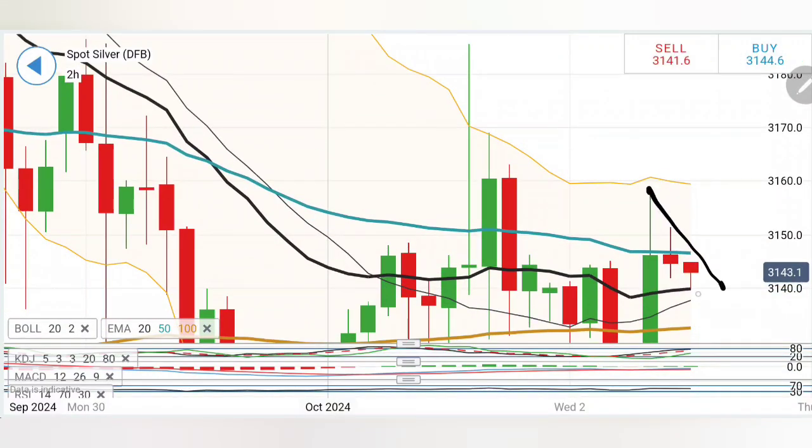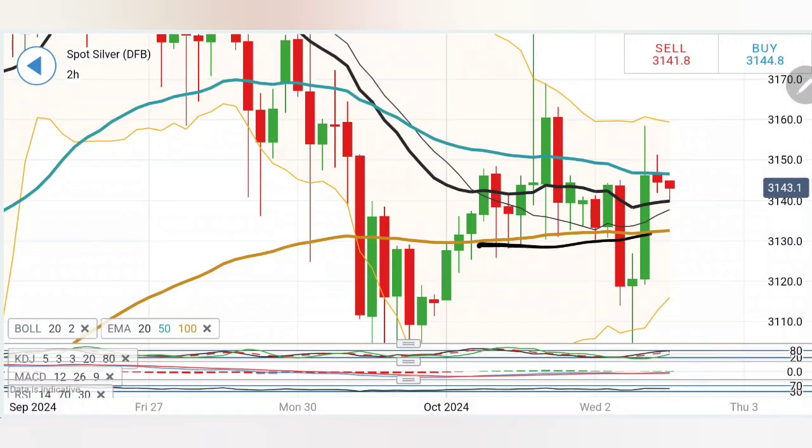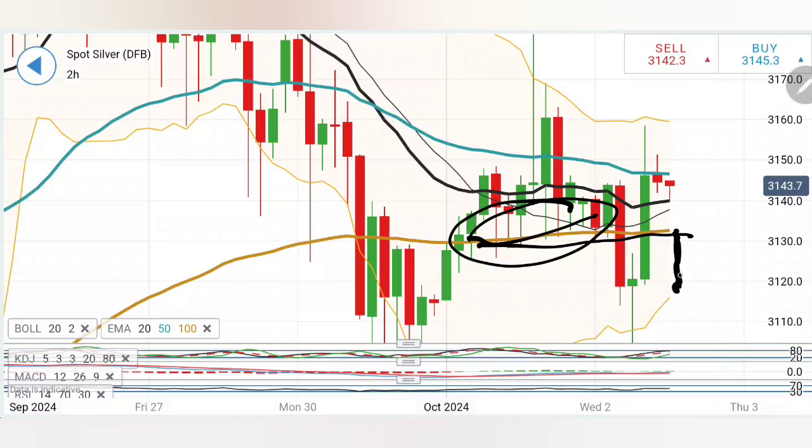Do not miss this: lower highs, lower lows here. Let it break below 31.30. See, 31.30 indeed is going to remain a very good support. Earlier in the day, and yesterday also, the 31.30 level proved to be a good support. Now below 31.30 is where the bears will be active, and then we can look forward to a drop.